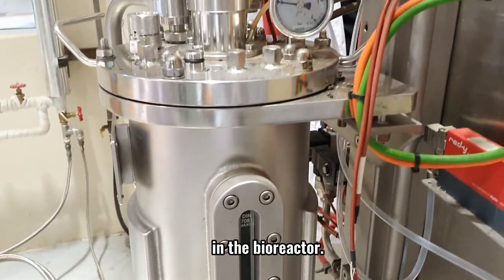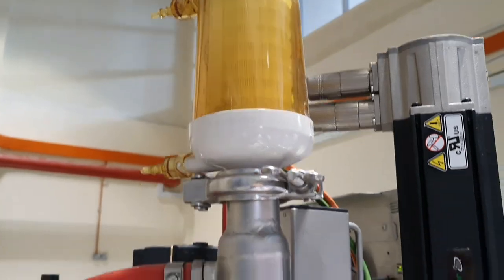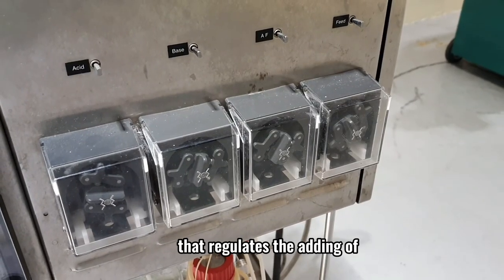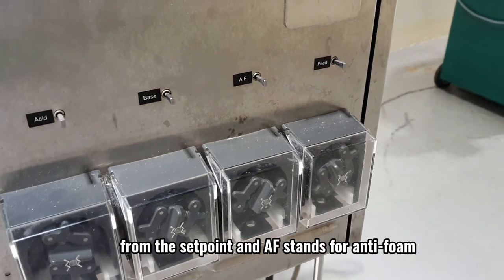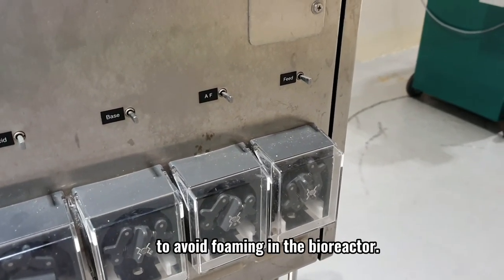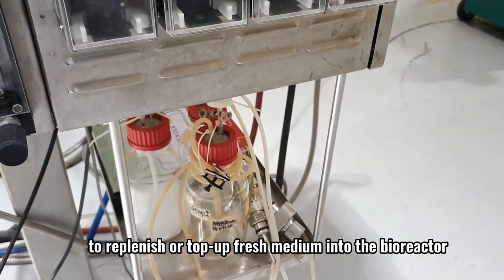This is the 15 liter bioreactor. Exit gas condenser. This is centrifugal pumps. Untuk masukkan acid base, anti-foam and feed. The pumps are bawah tu.